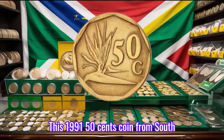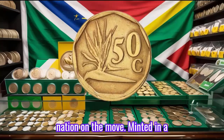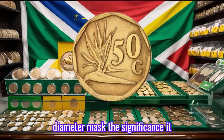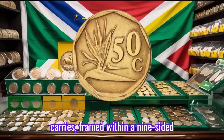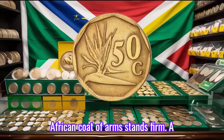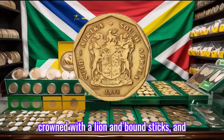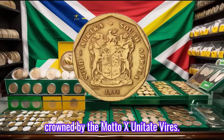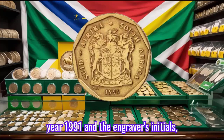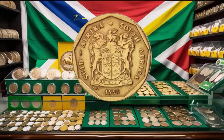This 1991 50 cents coin from South Africa tells a story, a snapshot of a nation on the move. Minted in a distinctive bronze-plated steel alloy, its modest 5-gram weight and 22mm diameter mask the significance it carries, framed within a 9-sided outline. On one side, the proud South African coat of arms stands firm, a shield quartered with provincial emblems, supported by a springbok and a gemsbok, crowned with a lion and bound sticks, and crowned by the motto Ex Unitate Vires. Unity is strength, hovering above the year 1991 and the engraver's initials, ALS, even as South Africa navigated a seismic shift in its history.